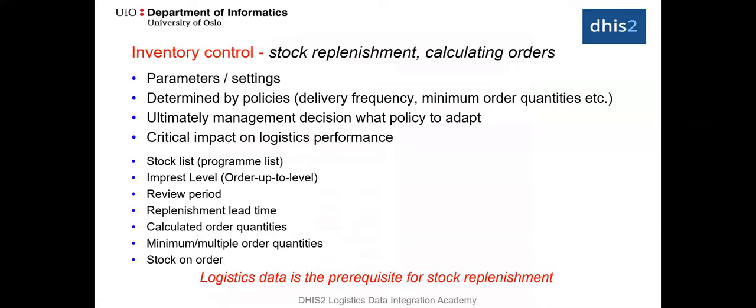So I will just briefly touch on the second category, the inventory control, which I don't want to go into in detail today. We are fully aware that, in order to have stocks at the healthcare facility, stock replenishment and ordering is absolutely critical. There are different ways of doing it. It could be done at the health facility, or usually it could be calculated at the district level. There are different variations. That's why it's quite a complex issue.